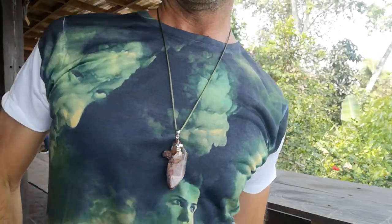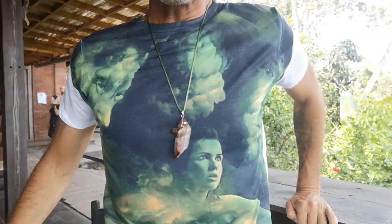It's just getting a bit windy now, so I hope that you can still hear me, guys. Anyway, we're talking about a lovely crystal today. It's hanging from my neck here. Can you see it? You like the top?